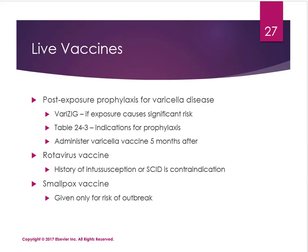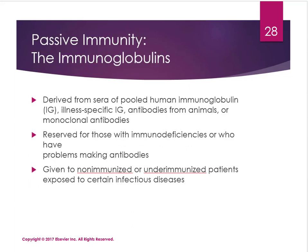The smallpox vaccine is not routinely given. It's given in case of a smallpox outbreak, and this will be determined by CDC guidelines at the time. Let's next talk a little bit about passive immunity and the immunoglobulins.